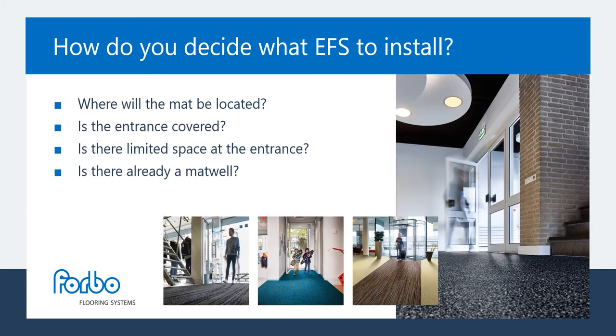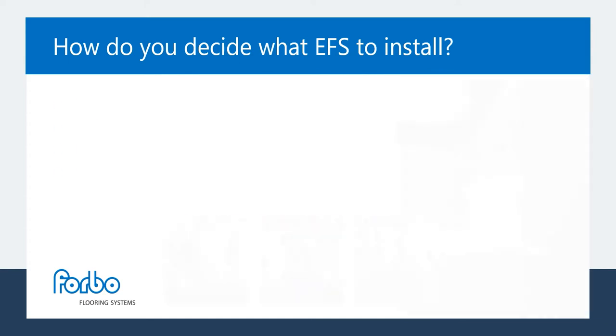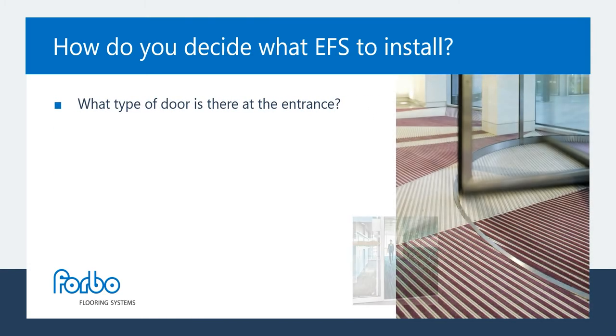The optimum length of a textile entrance mat is 6 linear metres, but many buildings have compact entrances, and that's why products such as Forbo's Coral Duo have been designed, as they remove up to 95% of dirt and moisture over a shorter distance in just a few steps. Another question would be, what type of entrance door do the building users come through? People entering through a revolving door tend to shuffle their feet as they go around, cleaning the soles of their shoes more effectively. But for buildings with automatic doors, people tend to just stride in, meaning you will need a greater depth of EFS products.